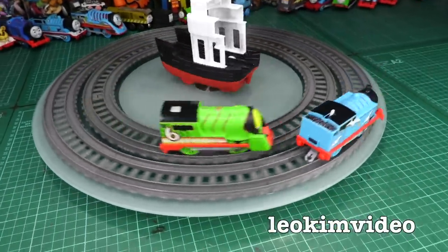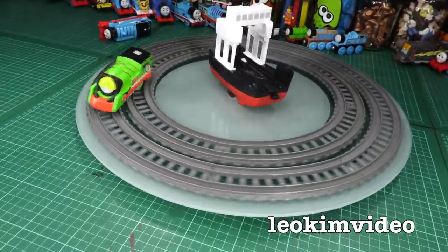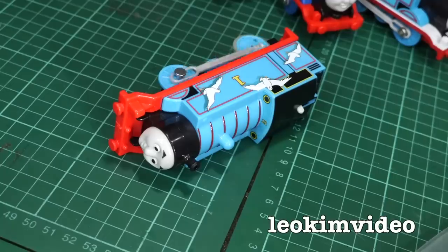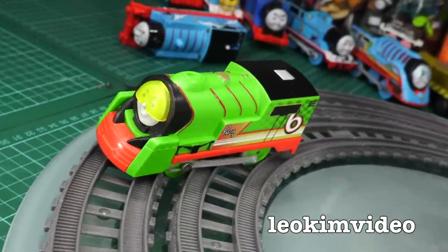That's the best fun you're ever going to have with your little toy trains, and I love them going that far! Yes! Thomas is down! Oh, Percy's in trouble there, but Thomas is down! Thomas is down! And Percy isn't looking too happy either!